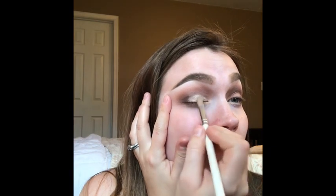Now I'm going to take that damp brush. Oh, damn! I know you see that. Look at that pigment, girl. I'm not doing a cut crease, but I am going to pat that onto my eye, and then pull my eye a little taut and go back and forth, moving that color around. I'm not recreating my crease. I'm just taking it there, right? Oh my God.